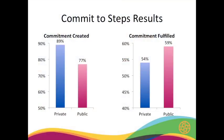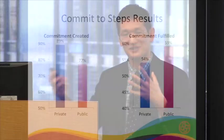So if you have this, what happens? And so what we found, really interesting, is that there's a difference in both the creation of commitments and the setting of goals and the fulfillment of those goals. So what you see is that if people are in a private situation, they're much more likely to set goals. 89% will set goals, but they're actually less likely to meet them, right? If you're in a public setting, you're not as likely to set a goal, but if you do set a goal, you're more likely to meet them. So there's some countervailing forces going on here, which I think are quite interesting.